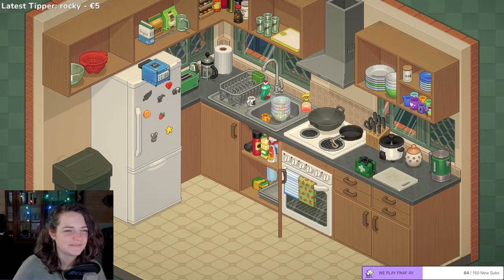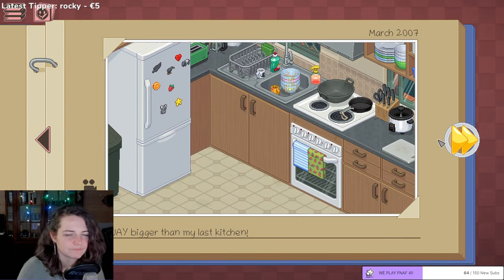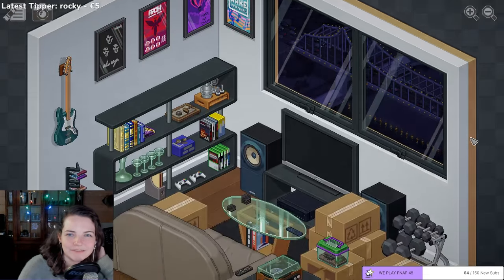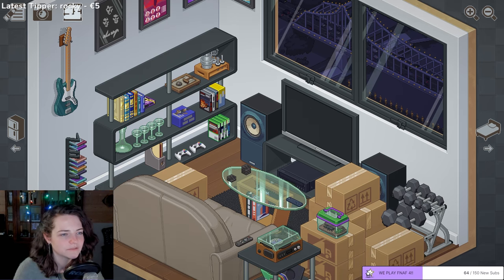Moving everything 5 million times. Brilliant. Yay, we did it. All right, next. 2010. Let's go. Oh my god. This looks way more crowded.